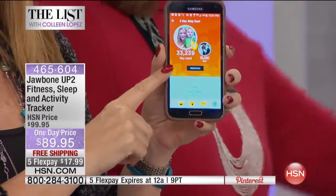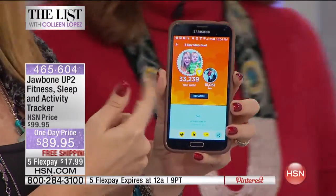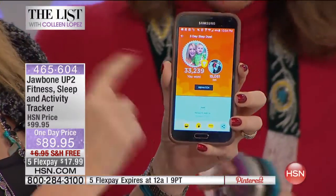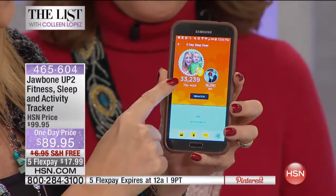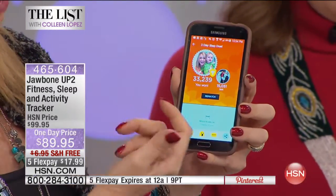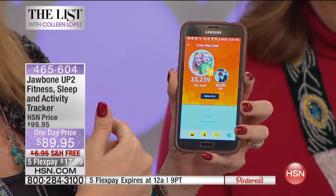I actually had a duel with my friend Seth. Oh, look, the competitive streak. Yeah, Colleen Lopez came alive. I hate to make my friend Seth feel bad, but look at this. I schooled him a little bit here. 33,239 steps compared to his measly little 15,000 steps. You love making him feel bad. I can do a rematch with him if I feel like schooling him again.